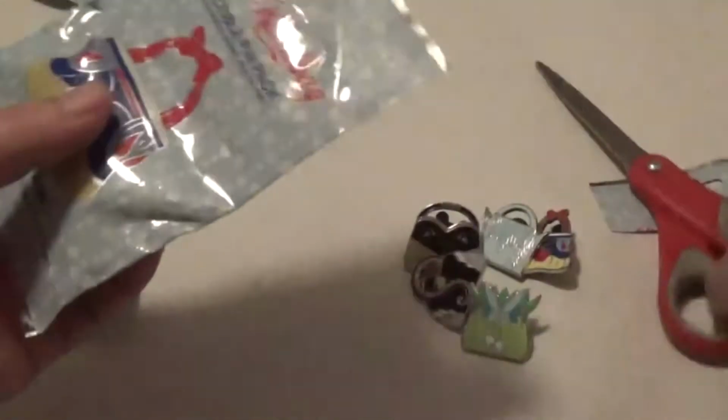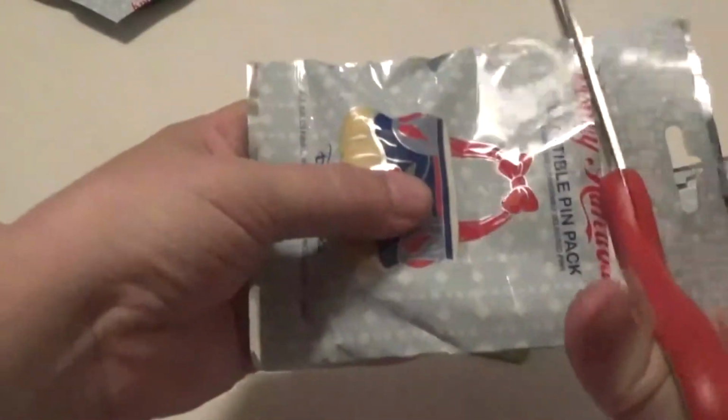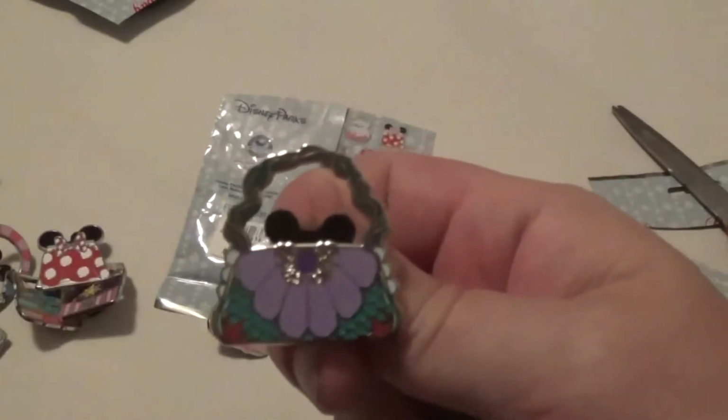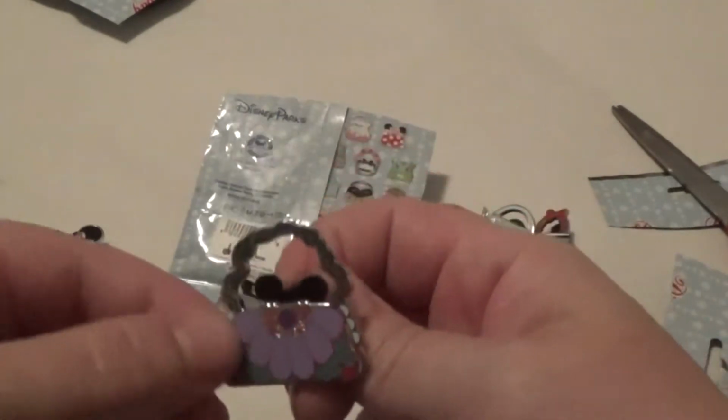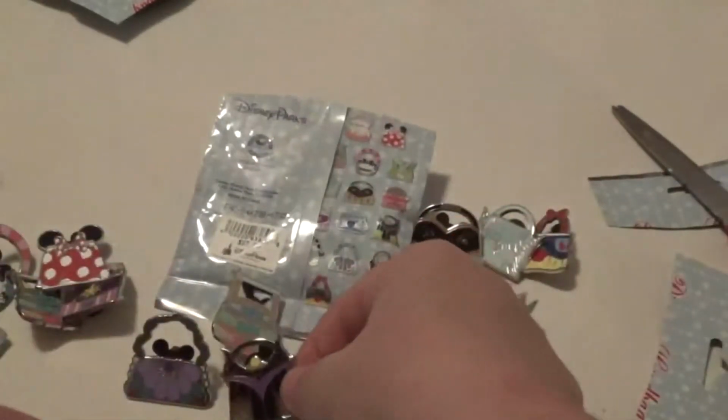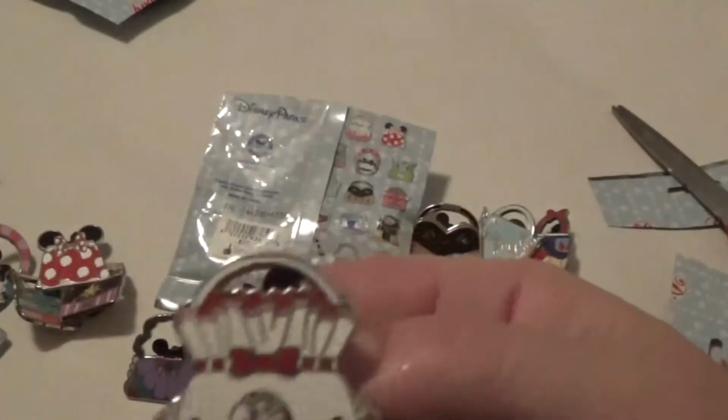Yeah. Let's see what we get. Alright, first one is the fairies handbag. I already have that one. I do not have Ariel. Kylie does. That's awesome. Ooh, Maleficent. I really like that one. Ooh, Mary Poppins. I have not seen this one yet.